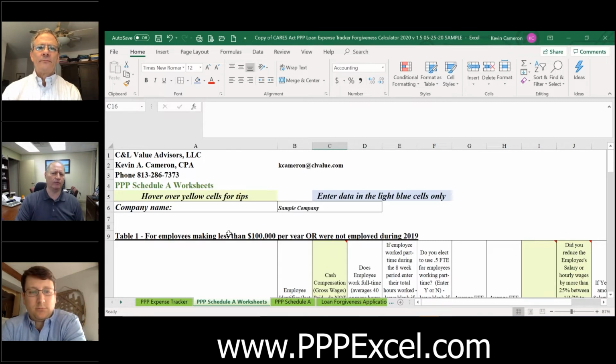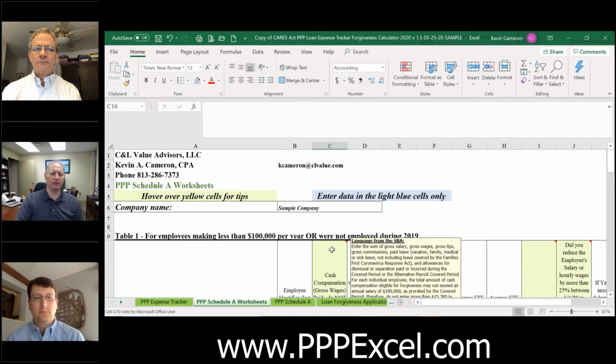And it's important for 2 reasons: the payroll calculation and how much payroll you paid each employee, and also your FTE calculation. And there's a 3rd reason, and that is for certain employees, those who make less than $100,000 per year annual salary, or were not employed during 2019, you might have a reduction in compensation, salary or hourly wage rate, which is a reduction to your forgiveness. And I'll talk about that in a minute.